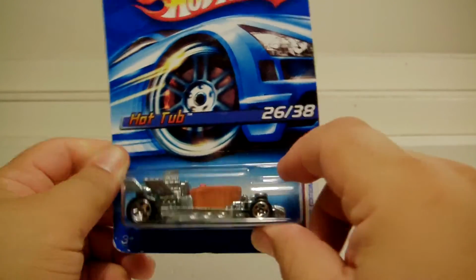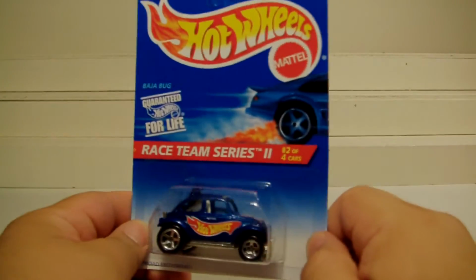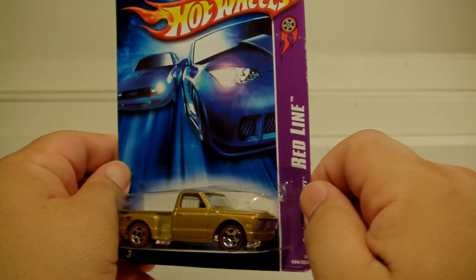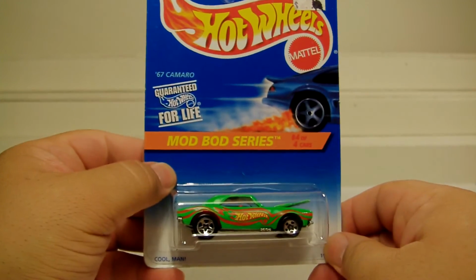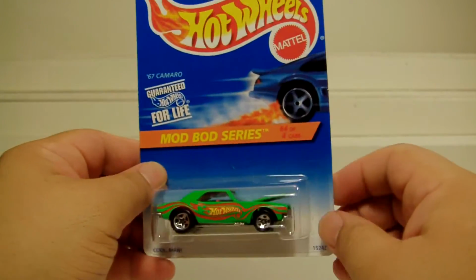Very cool. The tub machine here, this is really, really nice. I like that a lot. Volkswagen Baja. A Sizzlers red line there. It's not a real red line, original red line, obviously, but it's pretty cool. Nice Camaro there. What is it? Mod Bod series. Pretty cool.